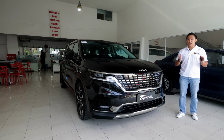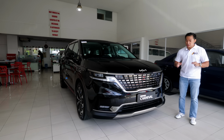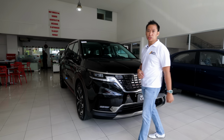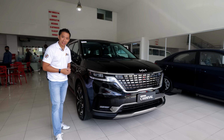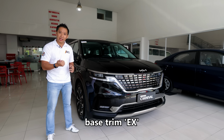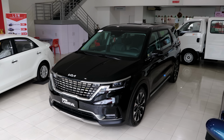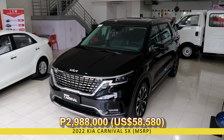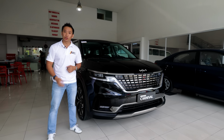To set things straight, Kia calls this all-new Carnival a grand utility vehicle. It's an all-new vehicle category, and looking at its size and its proportions, well, it does fit the bill. I mean, it does look grand, I'll give it that. Now, there are two variants of the all-new Carnival that arrived in the Philippines, the base trim LX and this top-of-the-line SX that we have here. Now, this luxury behemoth has a retail price of 2,988,000 Philippine pesos, putting it in the same price category as the Toyota Super Grandia Elite and the GAC GN8.